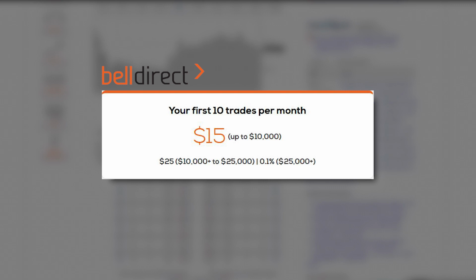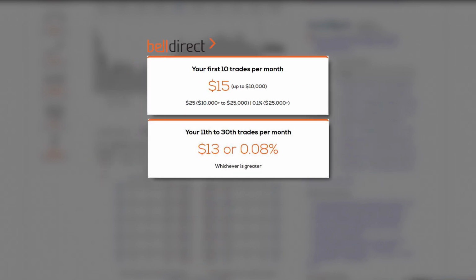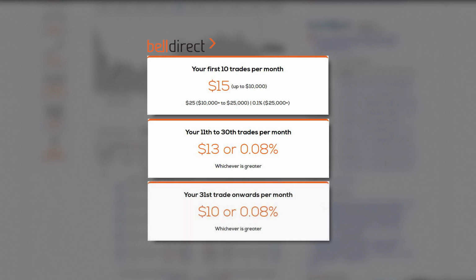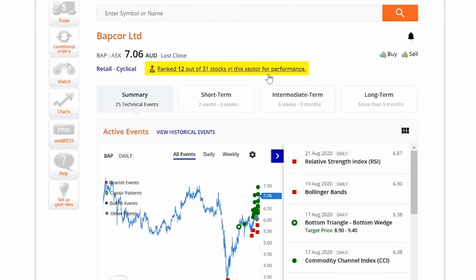per trade under $10,000, $25 per trade up to $25,000, or 0.1% of the trade value beyond that for the first 10 trades per month, and reducing to $13 for the 11th to the 30th trade, or $10 per trade beyond that. They also give free research papers from their advisory team, but you are limited to ASX stocks only.